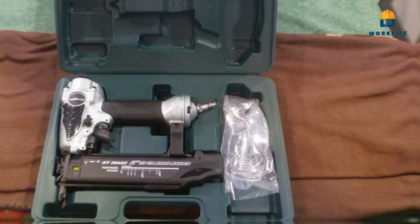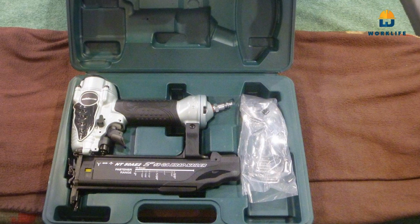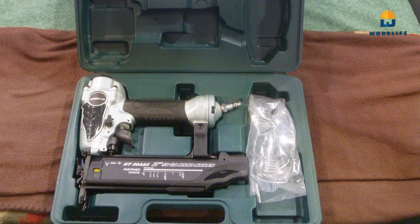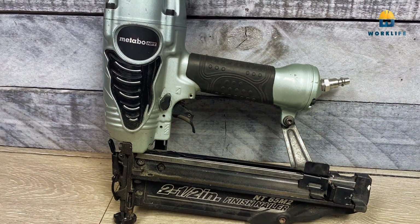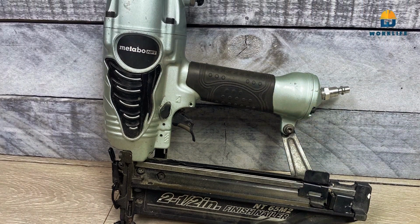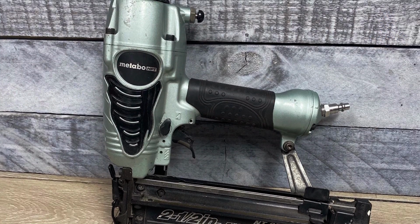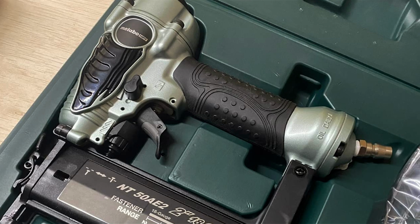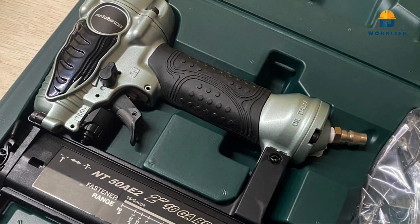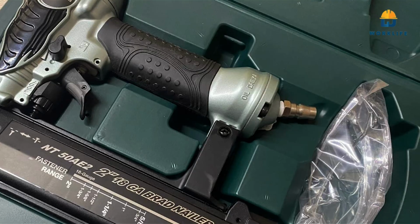The tool features an integrated air duster to clear debris from your workspace, ensuring smooth operation and better visibility. Its adjustable depth of drive allows for precise countersinking, adapting seamlessly to various materials. The Metabo HPT Finish Nailer also stands out for its no-mar tip, protecting delicate surfaces from damage during application. The sequential mode prioritizes accuracy, while the contact mode enables rapid nailing for larger-scale projects.